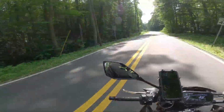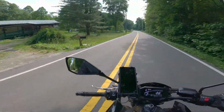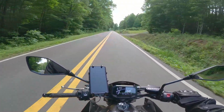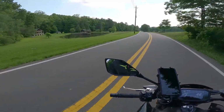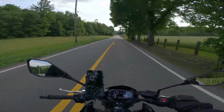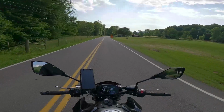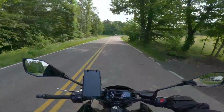Looks like a lot of private property up through here. Fraser John Doc Campbell Memorial Bridge. I haven't seen anybody out here in a while. Looks like a fish just jumped up in that pond over there. I wonder if that was somebody's long driveway. First car in a while.